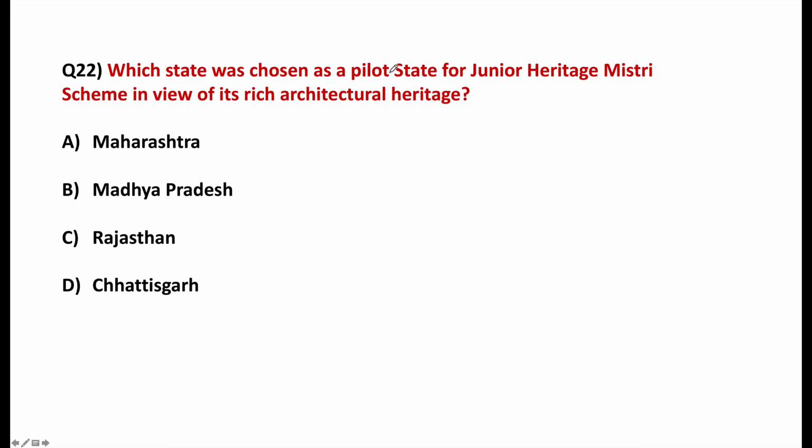Which state was chosen as a pilot state for Junior Heritage Mistri Scheme in view of its rich architectural heritage? Pilot state means that, for example, if we want to run a government scheme in the entire India, first we will run it in a small state, and only if it is successful in that state will we be able to implement it across India. So the pilot state was Rajasthan. This is basically the scheme under which the youth will be trained about our indigenous building practices, arts, craft, traditional knowledge, conservation of culture, and so on.